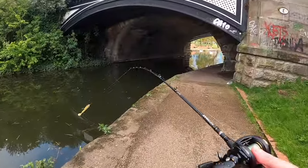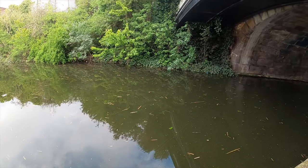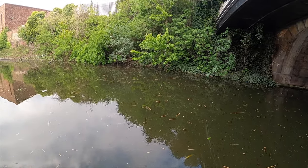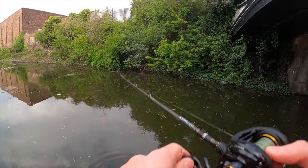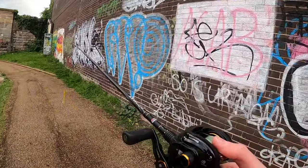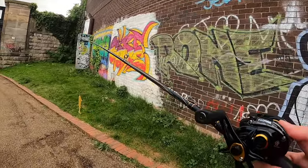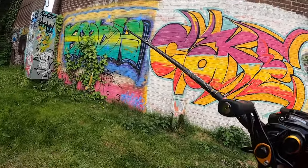No bites as of yet on the pike rod. It's been quite quiet, but that's not really what I'm here for today. There are some really big perch living in these locks. They get trapped in there when the boats pass. There's a nice big graffiti by me. I'm about to swap over to the perch rod and try and get my hands on a few perch. But I do enjoy fishing in places like this.